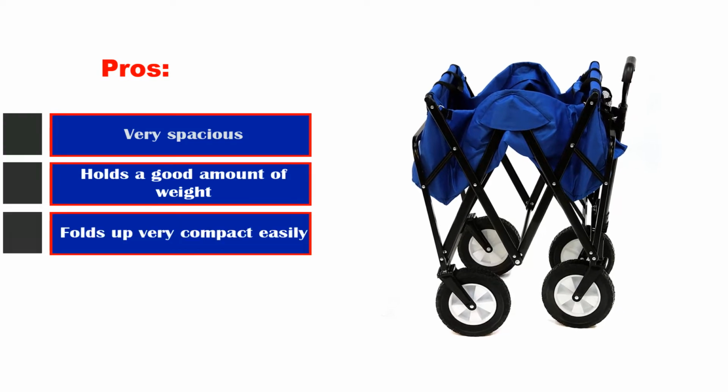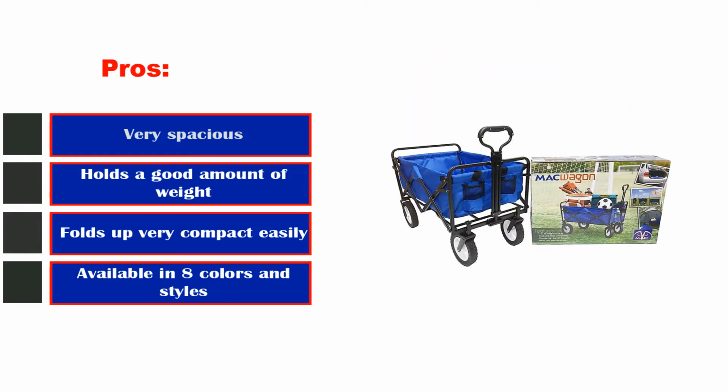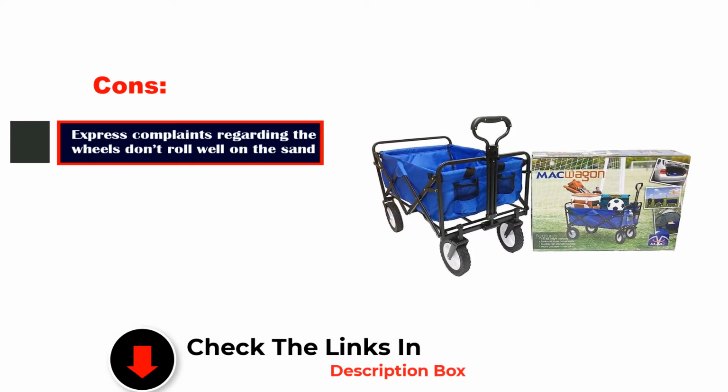Pros: very spacious, holds a good amount of weight, folds up very compact easily, available in 8 colors and styles. Cons: express complaints regarding the wheels that don't roll well on the sand.